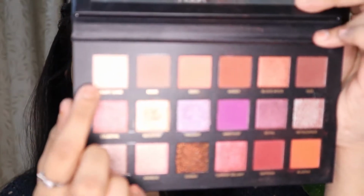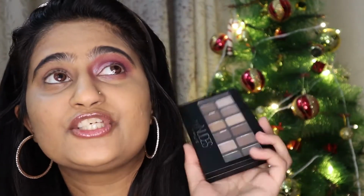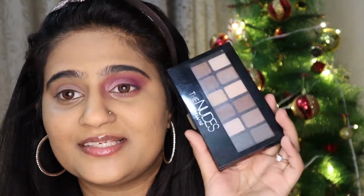For that, I'm going to use the same Desert Sand eyeshadow, and I'm just going to go ahead as a primer like this, just to give it a beautiful primed look. And next, for the smoky eye, our typical smoky eye, the only thing you need is a beautiful black. And I pulled out the Maybelline Nudes palette. This was such a big basic necessity after a really long time.